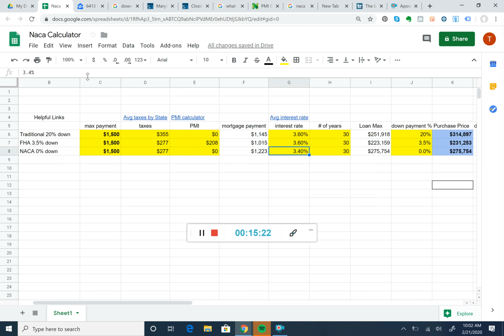Then we go to interest rate. What I read about NACA is that they give you a better interest rate than a conventional mortgage, and incredibly, they give everyone the same interest rate regardless of your credit score. I'm not sure exactly how you qualify for NACA, but if you do, everyone gets a good interest rate, better than the average. I'm not sure how much better.